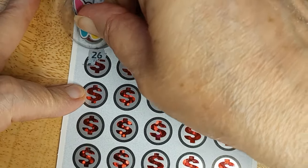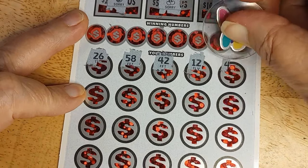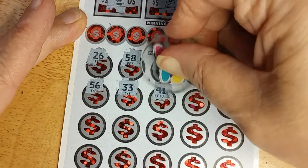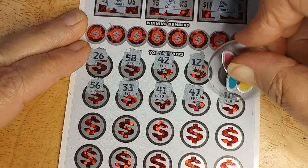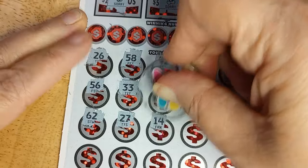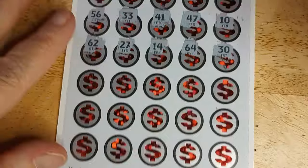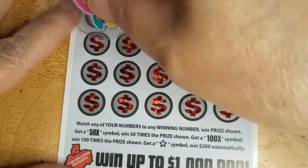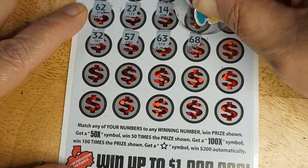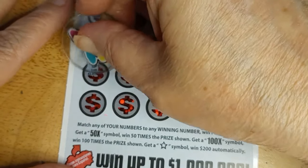X's or stars? 26, 58, 42, 12, 48, 56. Those were from the last one. 33, 41, 47. Ooh, 10. 62, 27, 14, 64, 30. So, no symbols yet. Come on. 32, 57, 63, 68, 20. 10, 20, 30. I don't know if that's a good sign or a bad sign.